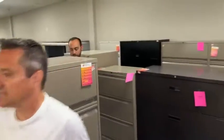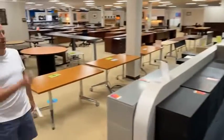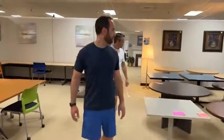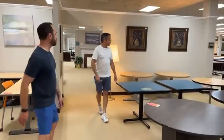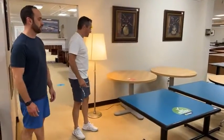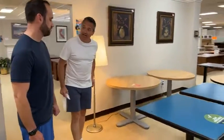Okay, moving on. Tons of file cabinets still available because we bring them from our warehouse and put them in here. That's right. We're homies. Okay. Speaking of homies, look at these tables. Oh, good. Blue tables, Eric. Blue tables. And we still have some of these left. These are succulent tables right here. Look at the base on that.